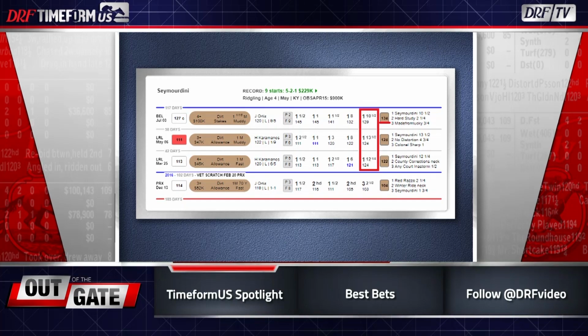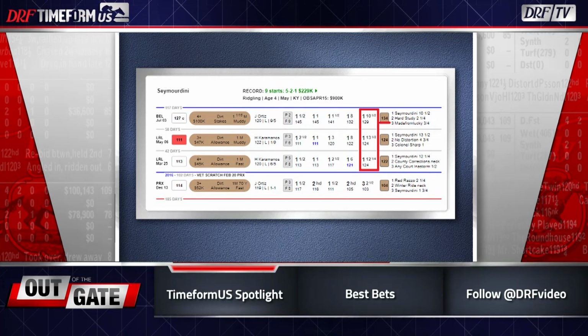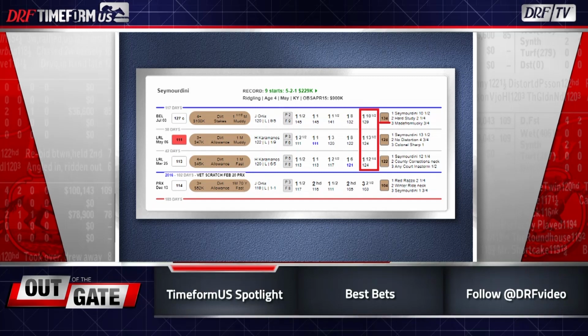What really catches my eye is after that huge last race where he ran a 134 Timeform US speed figure, he kind of went to the bench. He's been off almost 4 months. He's coming back at a distance shorter than he's used to. He's never won at this short a distance before, so he's another one who will probably be a short price. I certainly consider him a contender, but he's not one I'll be interested in betting here.